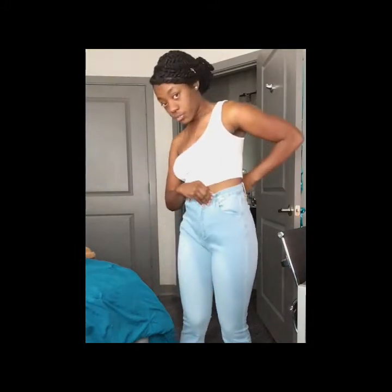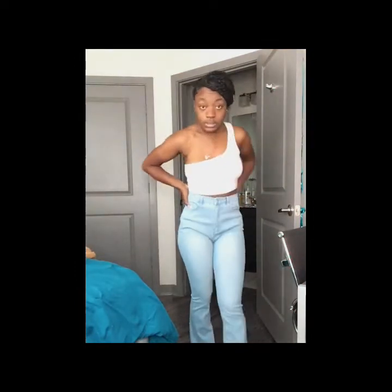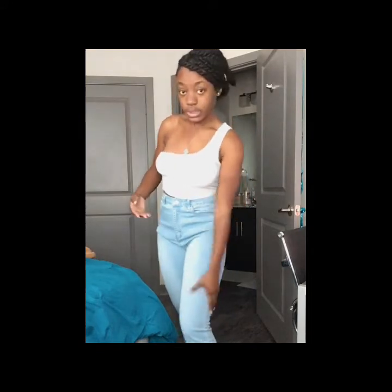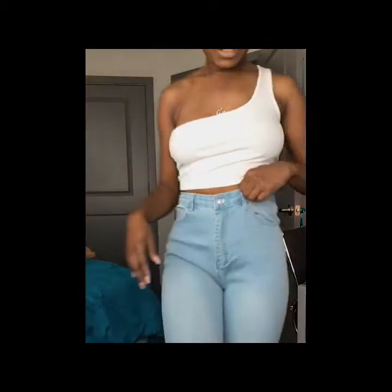For jeans, and you got a little curve, a little extra meat on you, jeans don't be fitting the way you want. I really like these, and the quality is really good. Really, really good quality on these. I like them. I like them a lot.